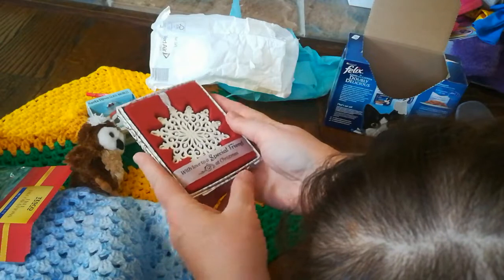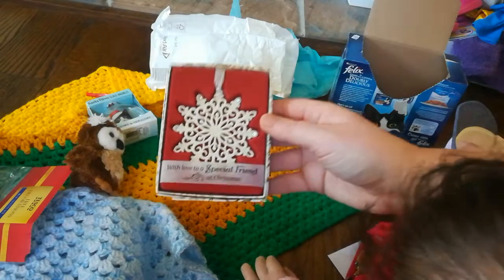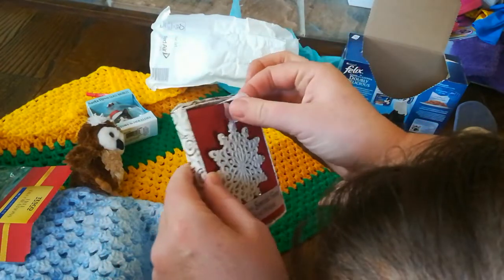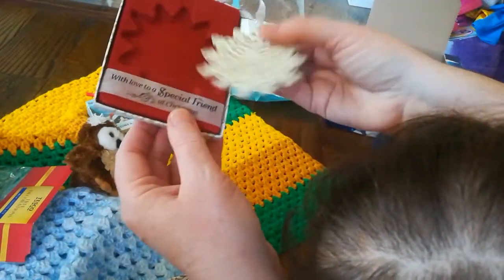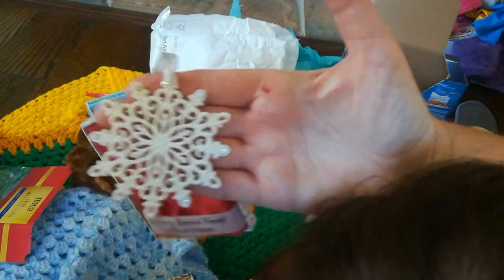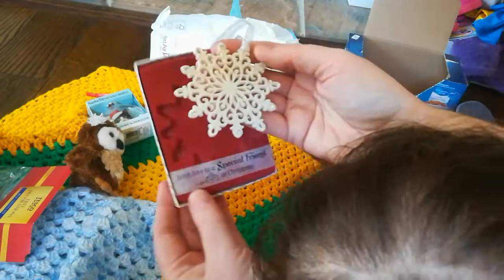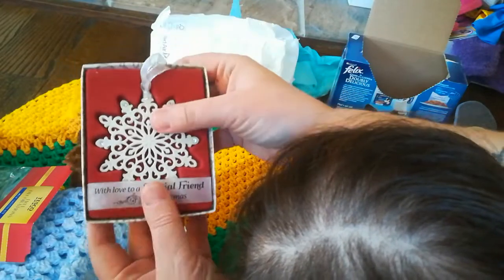Oh, look at that, guys. That is a snowflake. Oh, it's got little diamantes on. It is a Christmas ornament. And it says, with love to a special friend at Christmas. I just want to show you, it's quite heavy. It's in cream and it's got diamonds all around it. Sheena, you know diamonds are a girl's best friend. Thank you. Anyway, that is really sweet. And I got one from her last year as well.